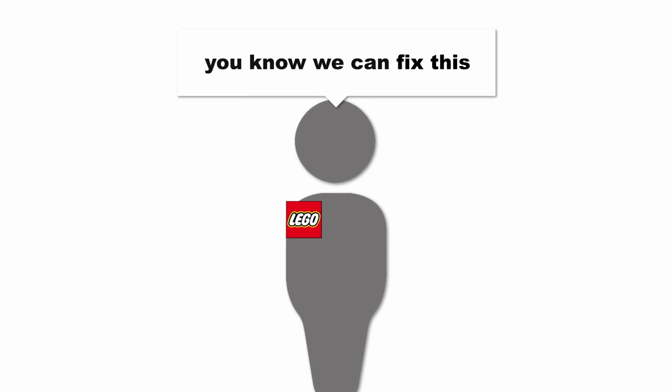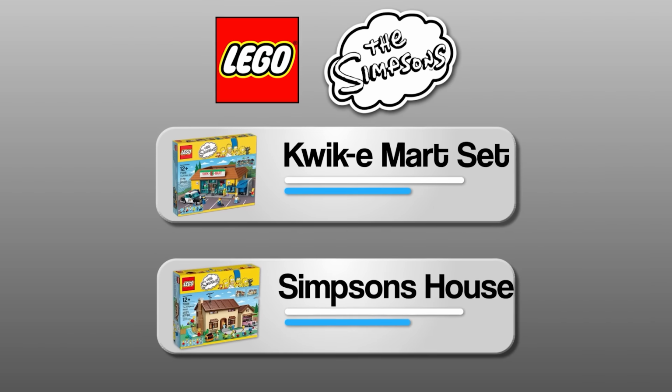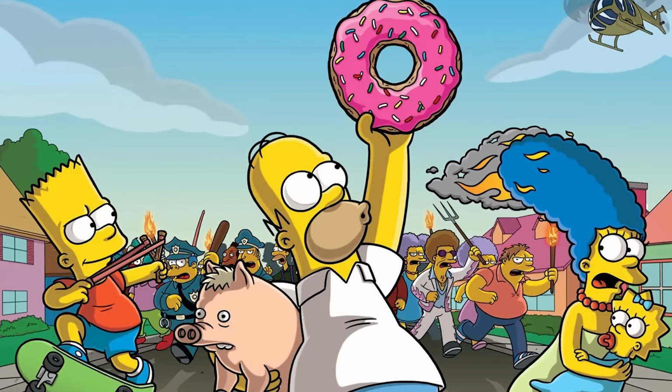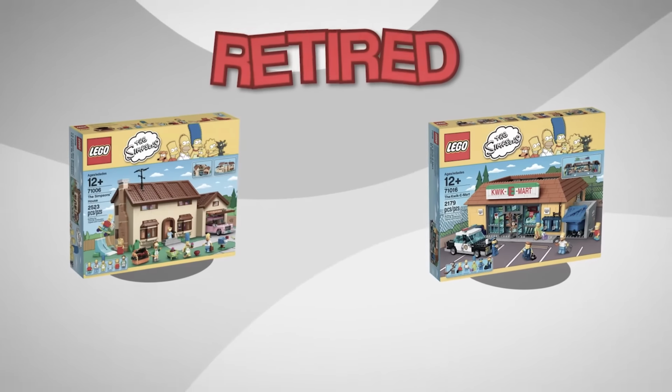So instead of trying to optimize it, they just ended up ditching it. A lot of fans were pretty bummed about this, but before you start bad-mouthing LEGO, they don't run away from every fight. About 10 years ago, LEGO started making sets for the Simpsons theme, one of the longest-running and most popular cartoons ever made. But they only ended up making 2 sets for the theme before completely stopping production.